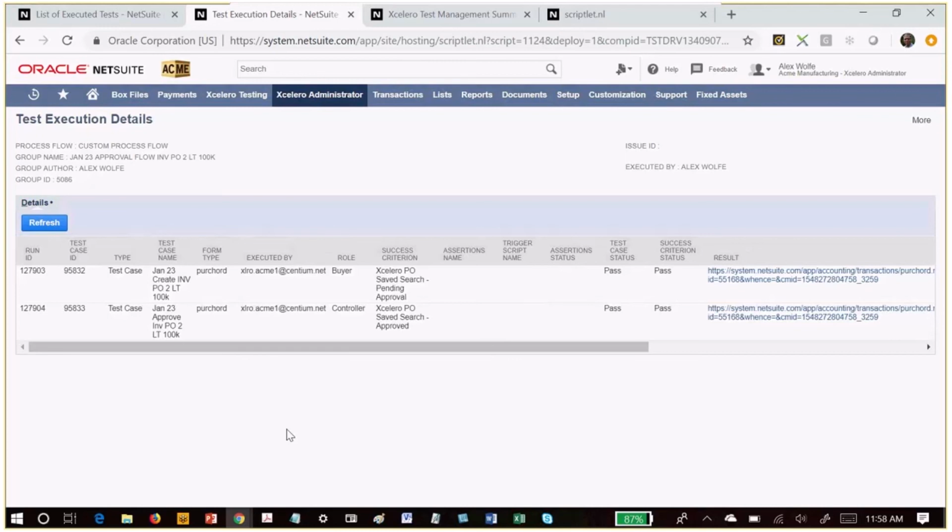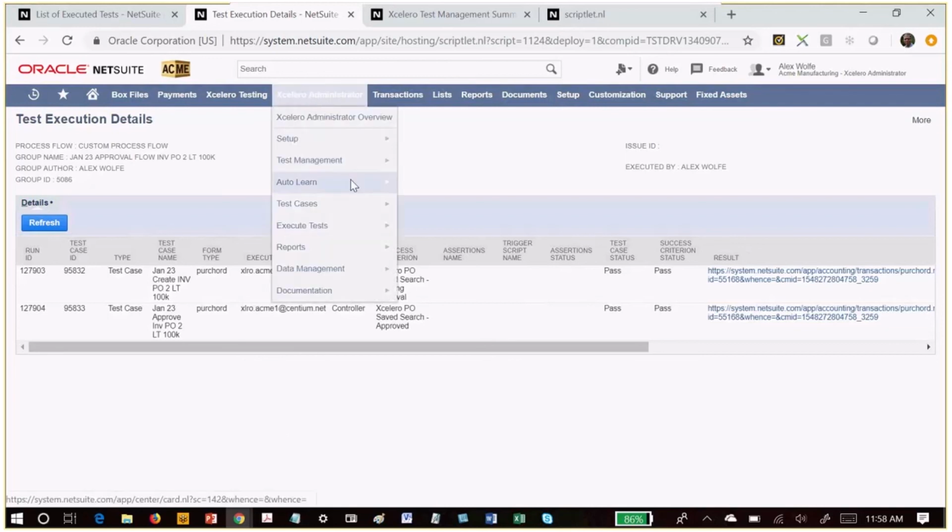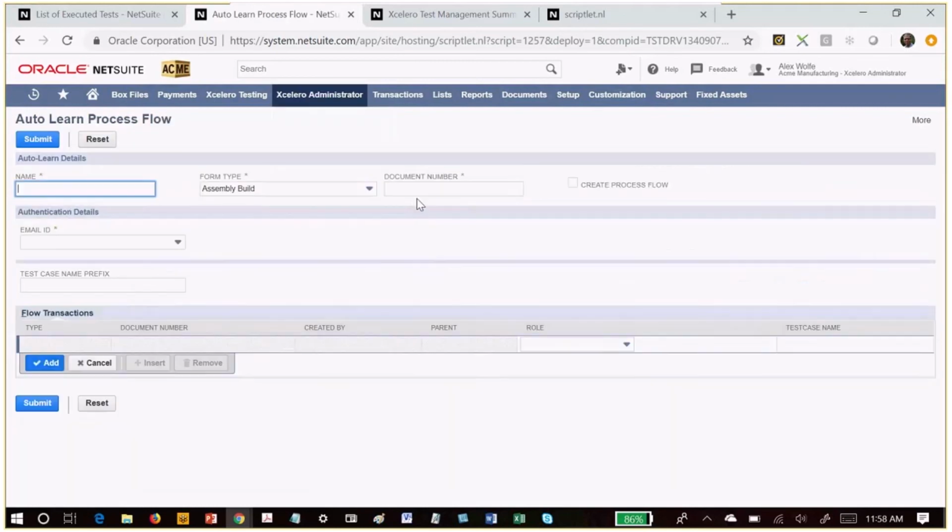Thank you. Another one, are we able to test an end-to-end process such as order to cash? Yes, there are a couple of ways in which you can do it. One is that you can auto-learn an entire process flow, an example of which would be something similar to what I showed earlier. The other would be to use the browser extension and step through these transactions so that you can replicate it on demand, and you can also include integrations if there are any along the way.